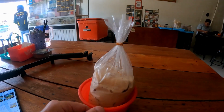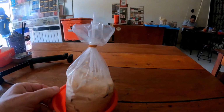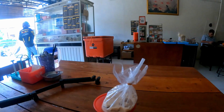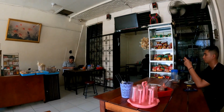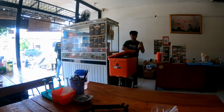The tea terek comes in a bag, has a straw already inserted, and it comes in a little bucket. Their own style. But there's the cooking area for all the dishes. And then they have more seating in the back over there. Very simple, kind of rustic place. Exactly my style.